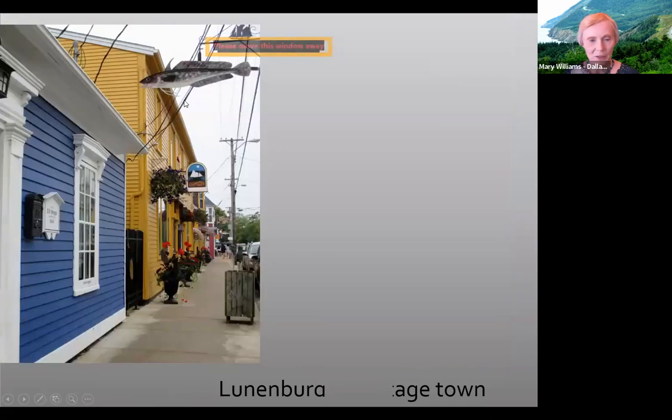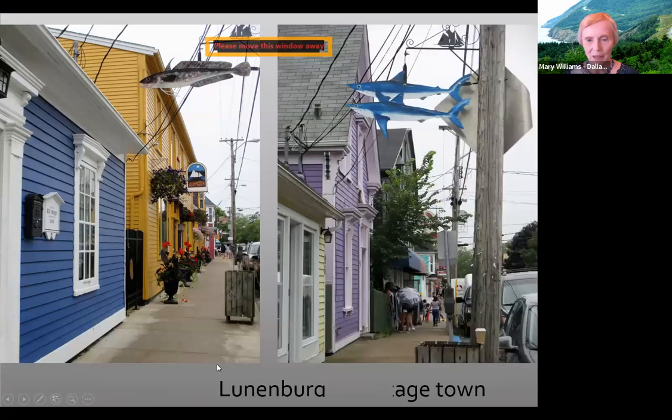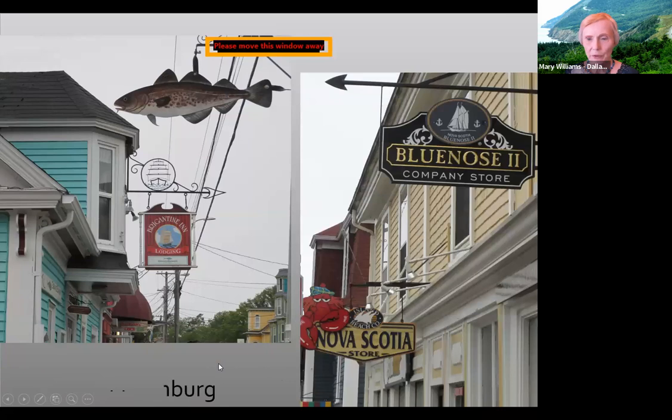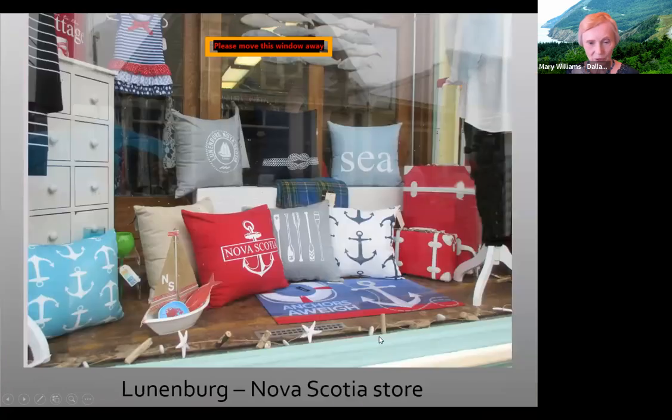Lots of cute signs along the way too. This yellow one's where I was. Of course, the fish are everywhere. Here's the Bluenose too. As I say, you'll see that again over and over. And the Nova Scotia store. This is what you can buy in Nova Scotia, all sorts of things aquatic.